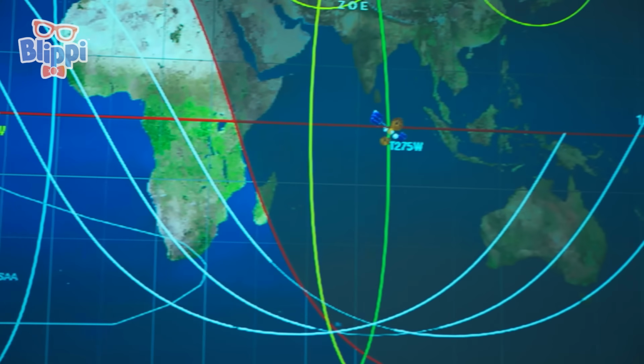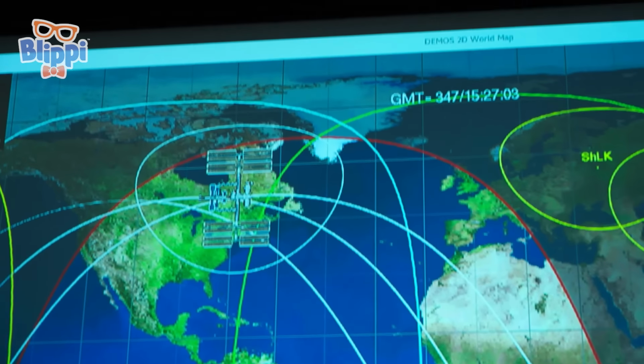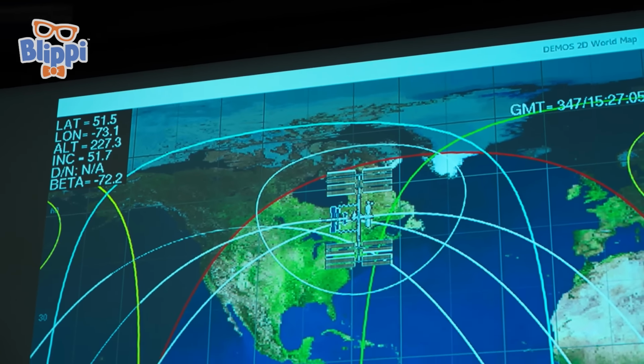Oh, well, do you even have an expert in air conditioning? That's right. We need to make sure the space station is nice and comfy for the astronauts to do their experiments. Oh yeah, you don't want to be too sweaty. Whoa, and what's this up here? So this is a map of the Earth that shows where the International Space Station is. We're flying over the northern part of America.